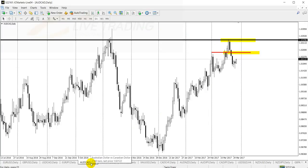Okay, Aussie CAD. I think in last week's video we saw this is a very good resistance. We anticipated a lot of sellers to come in here. Yes, sellers came and are retesting here. But if you look from the buyer's point of view, this is a high, low, high, low, high, low, high, low. A lot of buyers are entering.